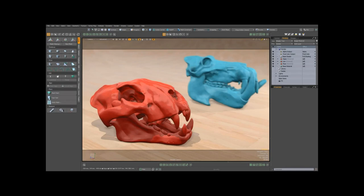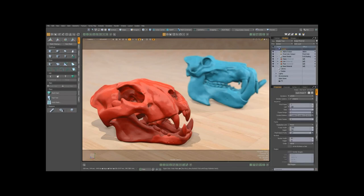In Modo 15 V1, there is a new feature called Quick Cam. Quick Cam allows interactive camera navigation during an mPath render. mPath is Modo's new path tracer. To check this feature out, we want to make sure mPath is selected as our default renderer. So select the render item, and under the renderer dropdown, make sure mPath is selected. Now to start a Quick Cam render, instead of pressing F9, we're going to press Alt F9.